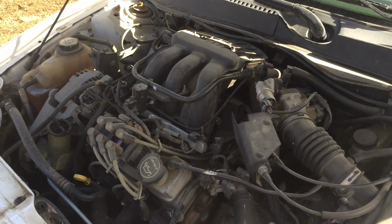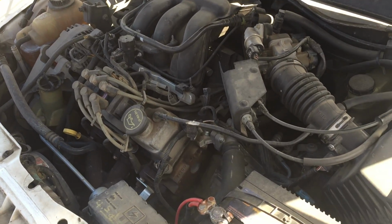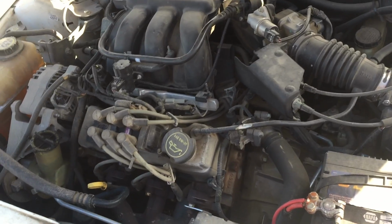I was just telling the dealer guy that. I said, the more ugly they are, the more chance they'll run. Runs really good. It goes down the road like a Buick Park Avenue. It floats. It's a really good car.